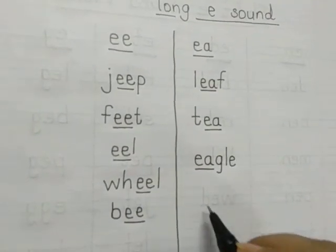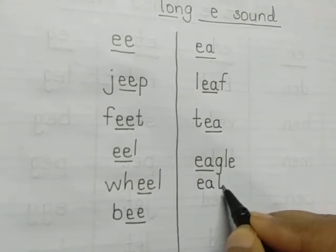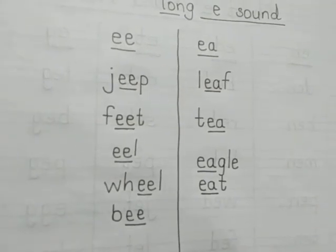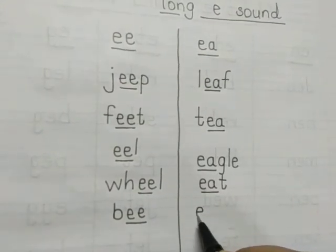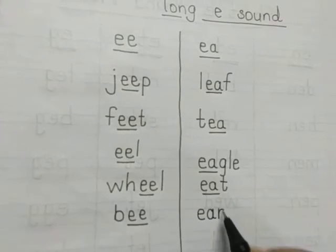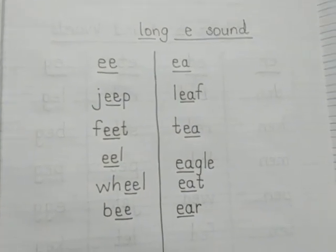The next one is E, A, T, eat. And the last one, E, A, R, ear. So these are the words of long E sound.